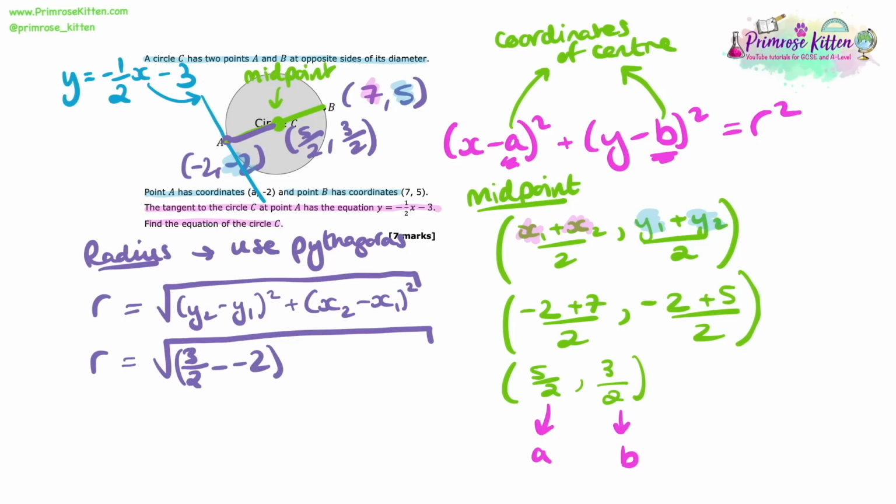So the change in y squared is going to be (3/2 minus -2) squared, and then plus the difference in the x's squared, so that's (5/2 minus -2) squared, and then all of that is square rooted. If I put that into the calculator, I end up getting root 130 over 2. So that is our radius.